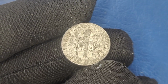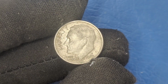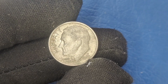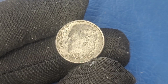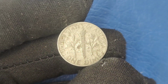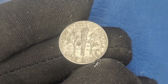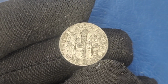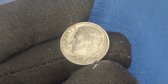So, how can you spot a 1968 D double die dime? It's all about looking for signs of the double design. The most noticeable doubling can be found on the date. Look closely at the number 1968, and you should be able to see a slight overlap or doubling effect on the digits. The mint mark, D, also tends to show this doubling, so check it carefully. It's worth noting that the doubling is usually subtle, so you'll need a good magnifying glass or microscope to see it clearly.